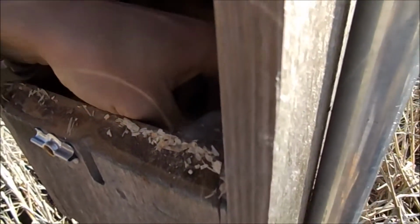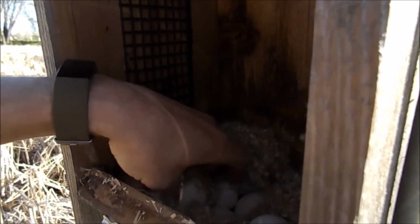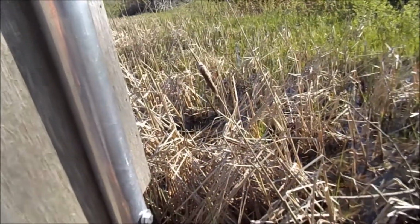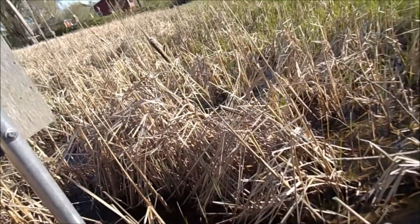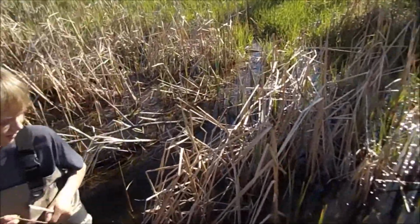And there are a whole bunch of, so what kind of egg is that one? Merganser. It's a merganser egg. And I can hear some mergansers around. I hear them. What kind of egg is that? Woody. So we got a mixed nest. We knew that we had seen both Woodies and mergansers going in and out of this house. I wonder who's sitting. The hoodie or the Woody? Maybe the hoodie or the Woody.